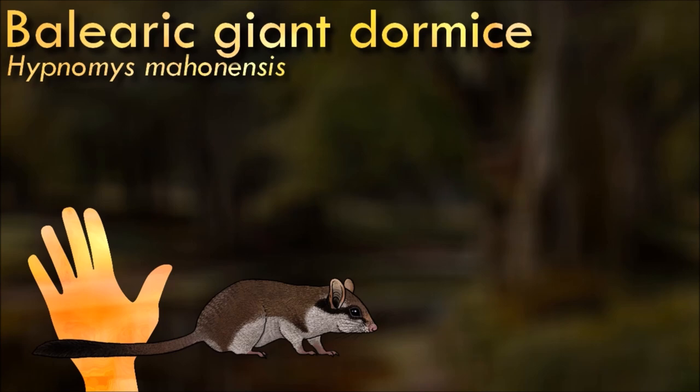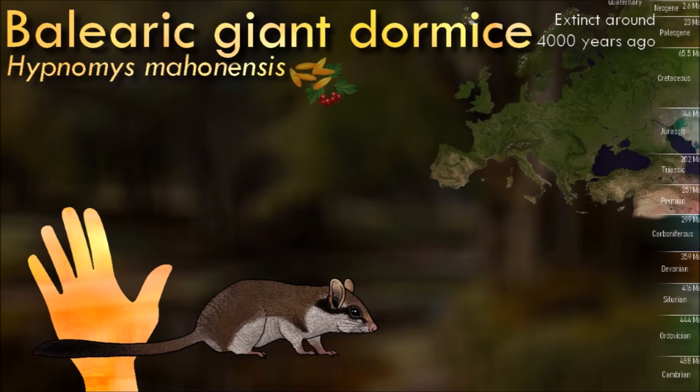Balearic giant dormice were endemic to the Balearic Islands in the western Mediterranean from the early Pliocene until their extinction around 4,000 years ago. They first appeared in the fossil record on Majorca during the early Pliocene, presumably due to the Messinian salinity crisis causing a connection with mainland Europe.